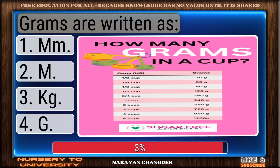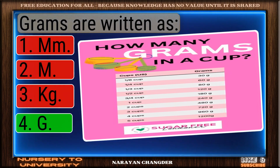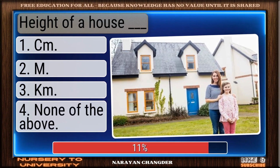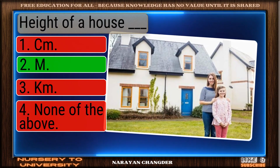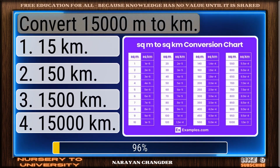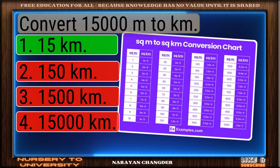Grams are written as. Excellent. g is a brilliant choice. Height of a house, dash. Sharp thinking. M is the right choice. Convert 15,000 into. Exactly. 15 km makes sense and it is the right choice.